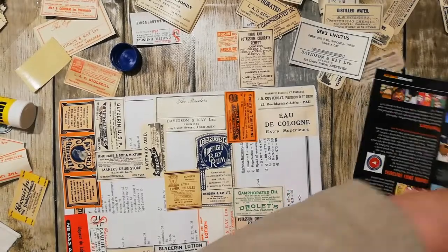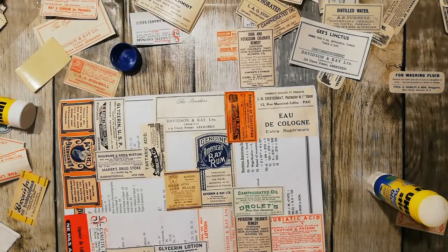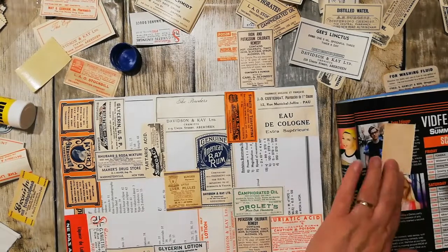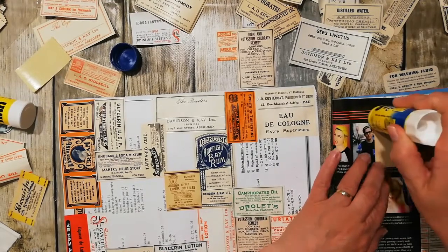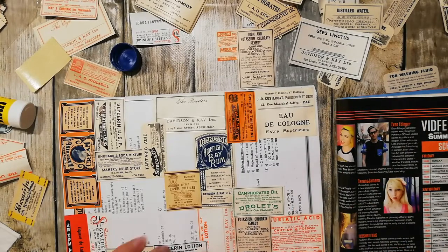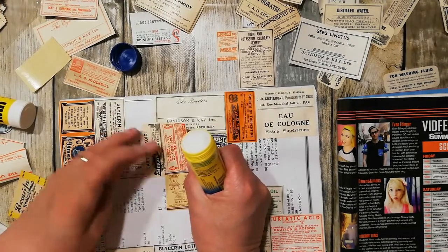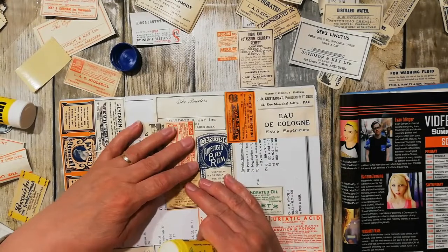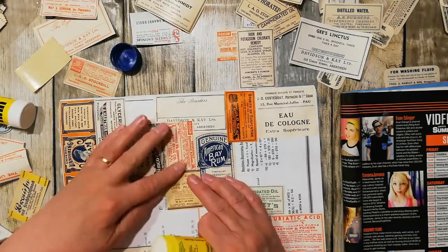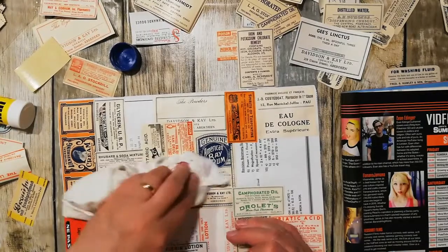Right, let's get a clean page. There's lots of glue on that page. Let's start gluing at the top of the book. And that way, wasn't it? So, let's see. There we go. We filled a spot in. Woohoo!